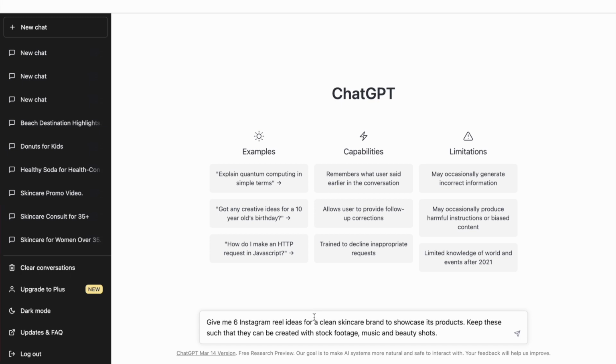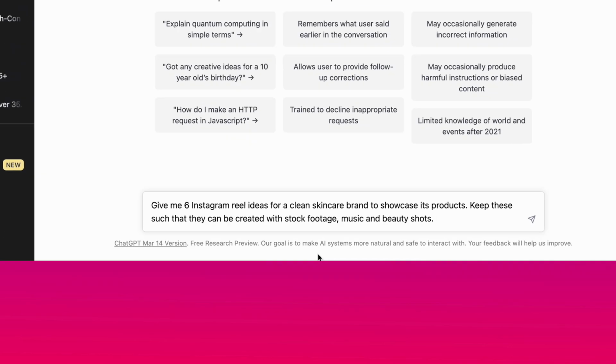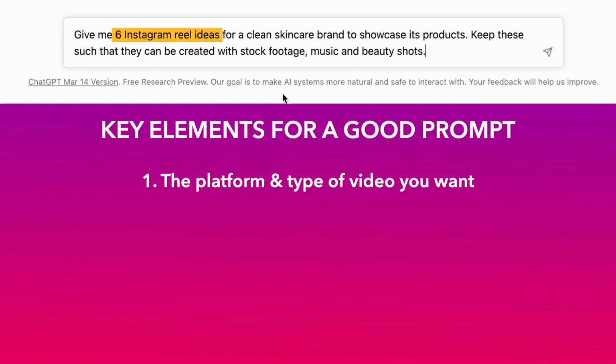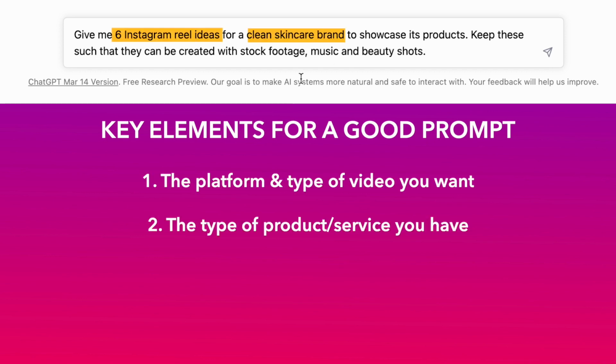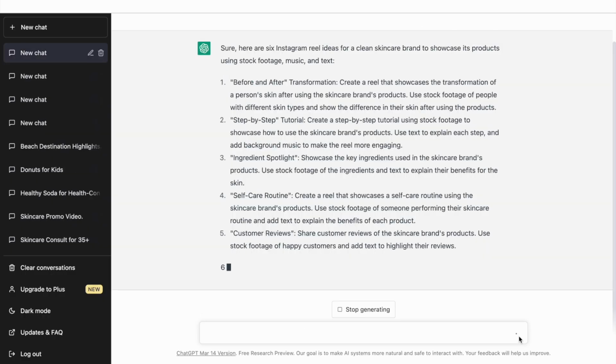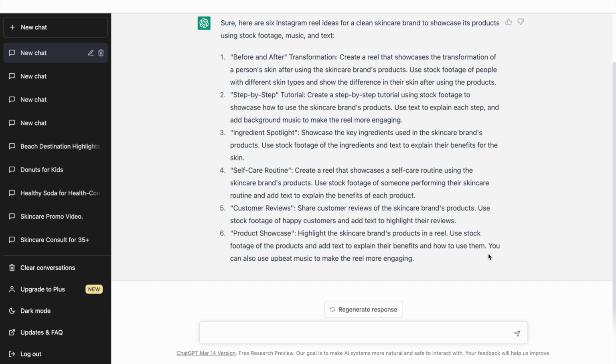Now, you want to ensure that while prompting for ideas, you include a few key details, which are the platform and the type of video you're creating, the type of products you have, for instance, clean skincare or sugar-free donuts, and any specific details you want the AI to keep in mind while creating the ideas, such as videos that can be created with just text and music. Now, once you press enter, ChatGPT gives you the ideas in real time. And these have turned out to be pretty great.